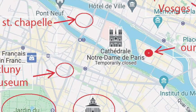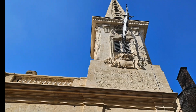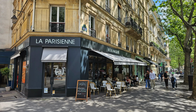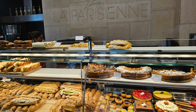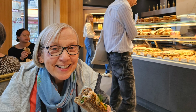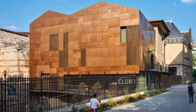Now we are off to the left bank and the Latin Quarter, which is medieval Paris, circa 1000 to 1400. This is a small church on our island, and away we go to, oops, look, a place to stop and eat. Yes. We're hungry before we get going, and let's have a quick bite. A baguette with tuna on it. Yum.